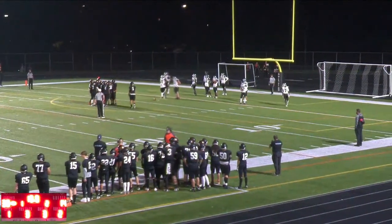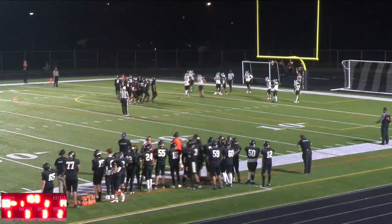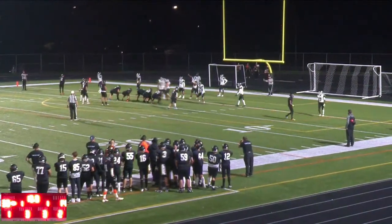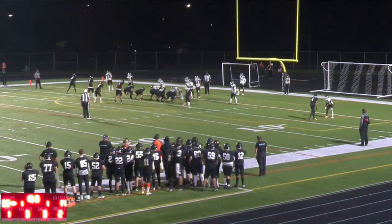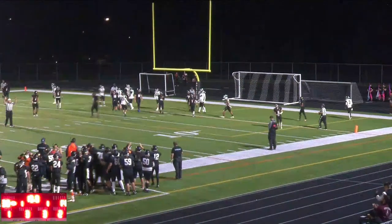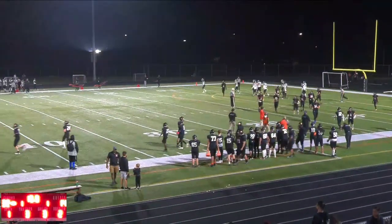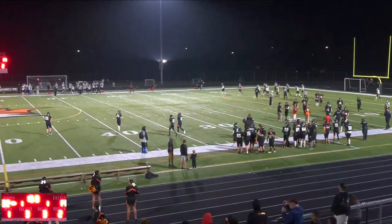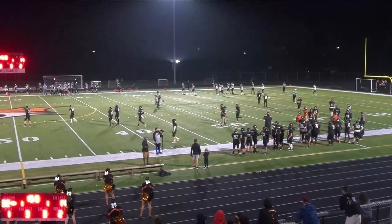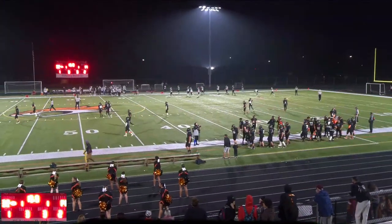And the black and orange is set up for a 2-point conversion. Aiden Sparrow, and the two-point conversion is good. And with 19.9 seconds left to go in the half, the visiting green and white of the Burncoat Junior Senior High School Patriots 14 and the hometown black and orange of the Gardner Wildcats 32.